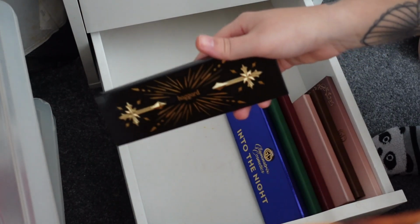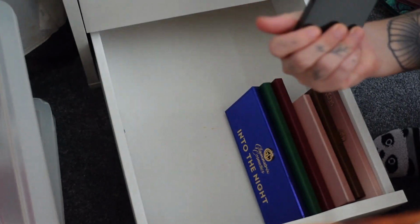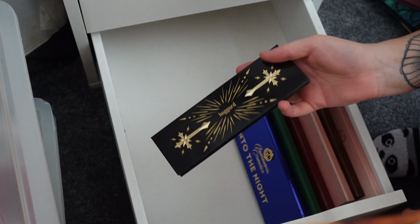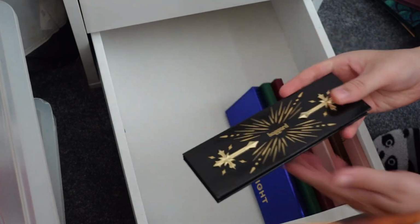Love them. This is the Haggard thing that I was talking about. So this is one of their palettes. I believe this is the, it's not Ecstasy of Saintus, I think. I don't remember what this one is called. It looks like this. It's very pretty.